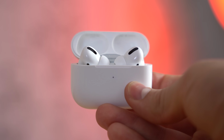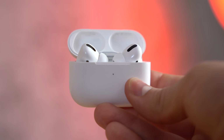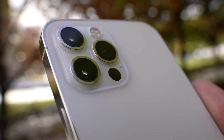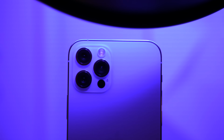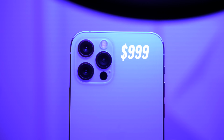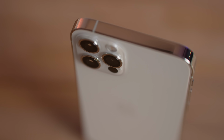Not only that, but it forces people to buy wireless AirPods and a fast charger, which means even more potential profit for Apple. Now, while that makes them seem very evil and greedy, let me remind you that Apple kept the price of the iPhone 12 Pro at the exact same $999 while adding a bunch of expensive features.